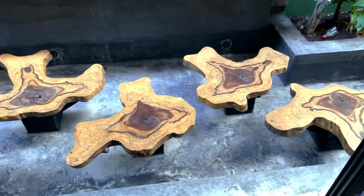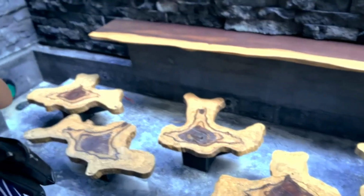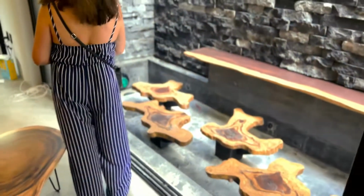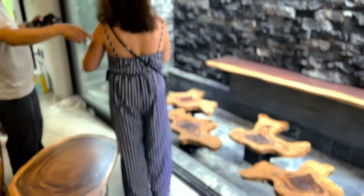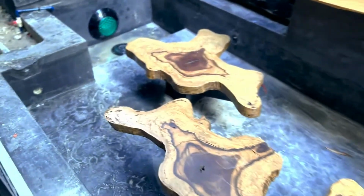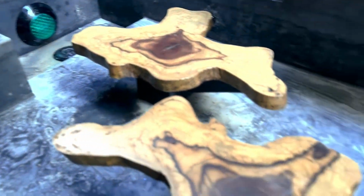I just want to take a picture of them. I don't think Michael has seen this yet. No, he hasn't. Good. Here, step out of the picture. Come out of the picture. Move there. Cool. And then you just spot over there.